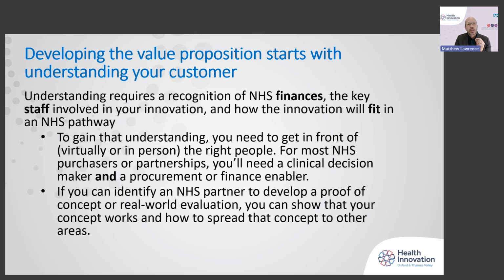So you might be talking to a doctor, a nurse, a physiotherapist, a pharmacist. That's great, but if they don't have the ability to buy anything because they don't have authority to do it, it's just them having to influence somebody else. So you need to understand how that fits into that. To get that understanding, you need to get in front of the right people, either virtually or in person.